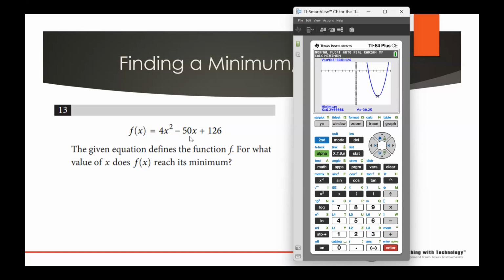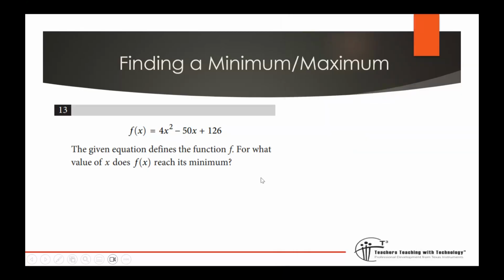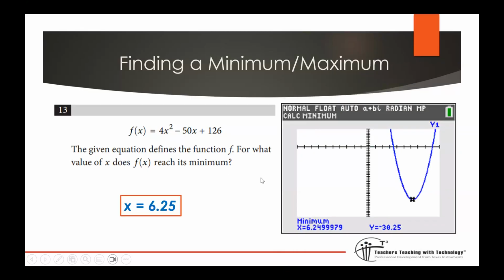And it's important here because it is one of those where we have to type in the answer. But be very careful, because if this were multiple choice, they may ask for what is the minimum value, and those distractors would be there. So we've got to be careful here so that we use the technology to get the right answer, which is the 6.25.